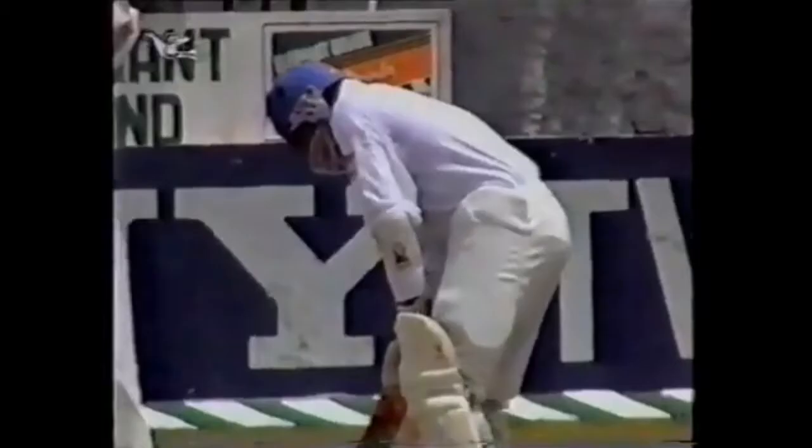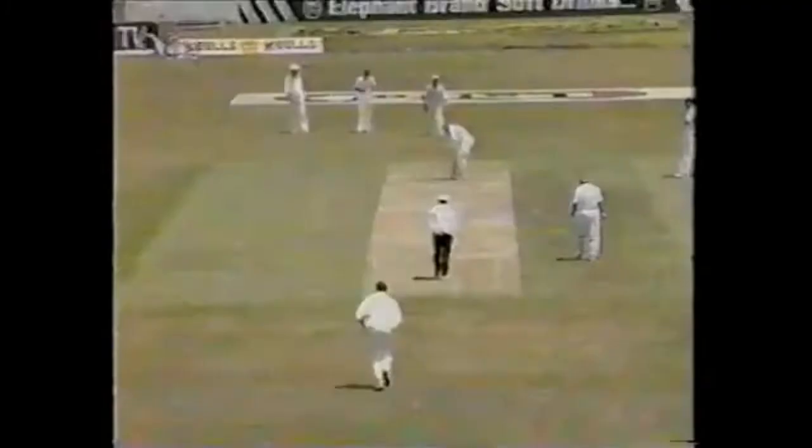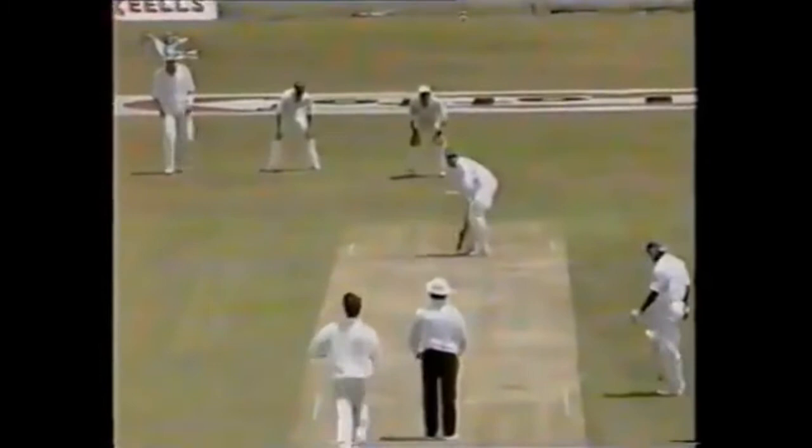Snell over-pitching, and Jayasuriya just loves to go through with anything that is pitched up to him. Snell. Dropping it short, and this time Hathurusingha square cuts. Very firm stroke. Quite a short delivery. And Hathurusingha loves to play the square cut.